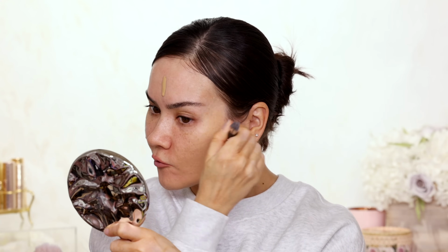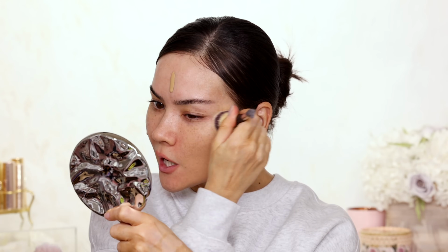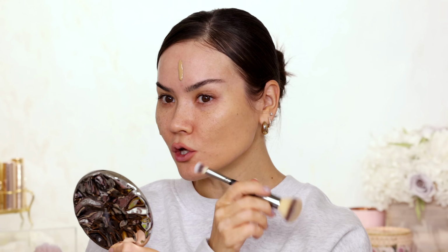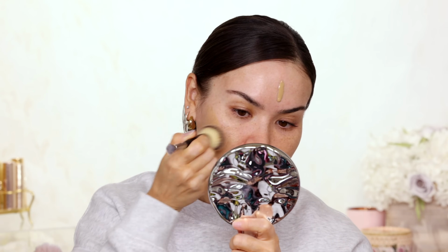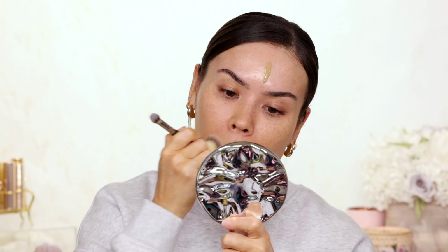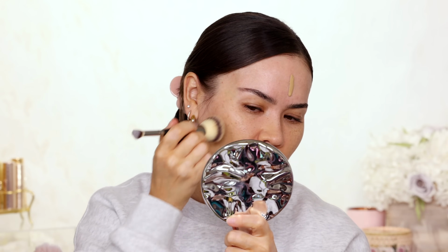I mean, just look at how beautifully this glides. Right now that I don't have any active breakouts or bumps on my face, this is giving the illusion of flawless skin. Because it has that little bit of radiance and also that little bit of blur, it is like the perfect balance of coverage that looks natural. And I will say that with the Peter Thomas Roth primer underneath, it looks even better. I've tried it with other primers, but this one is my favorite underneath this foundation because it kind of enhances the glow without enhancing the texture, you know? I appreciate that. That's what I always want.